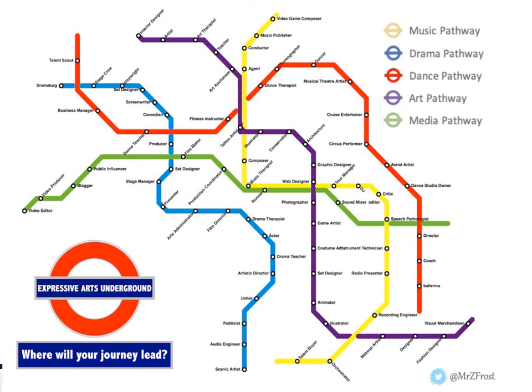And just to have a little look here, this is a little underground map, which I think is quite interesting, just for looking at where different A-level subjects can lead you. So obviously the drama pathway is in blue, and it shows you all the different kinds of technical teaching jobs: drama therapist, film director, presenter, comedian, set designer, etc. That little map there, I think, is quite interesting for giving you an idea of where drama might lead you.